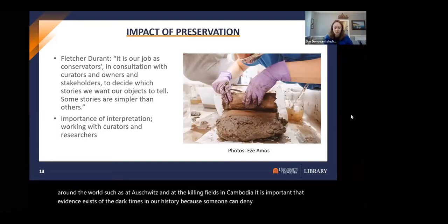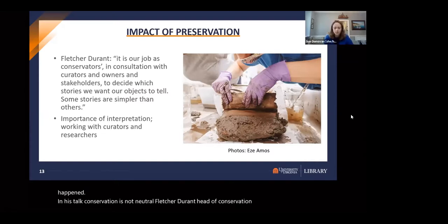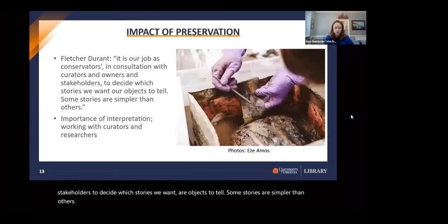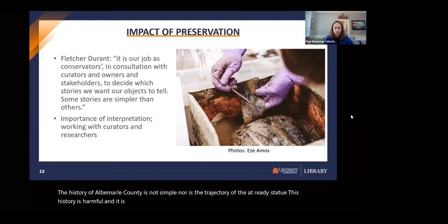In his talk, Conservation is Not Neutral, Fletcher Durant, head of conservation at the University of Florida, states, "It is our job as conservators, in consultation with curators and owners and stakeholders, to decide which stories we want our objects to tell. Some stories are simpler than others." The history of Albemarle County is not simple, nor is the trajectory of the statue. This history is harmful and it is ugly, but it is real.